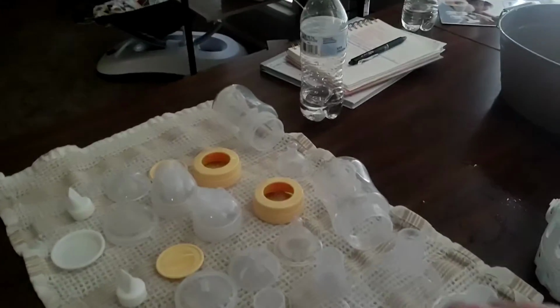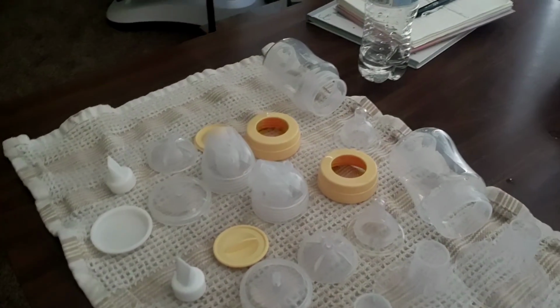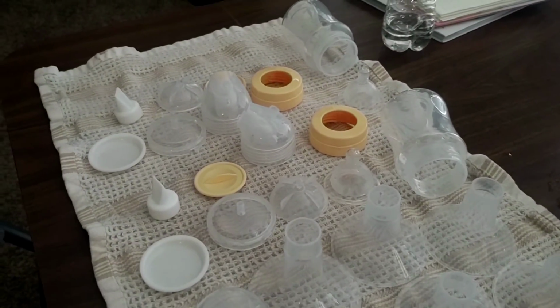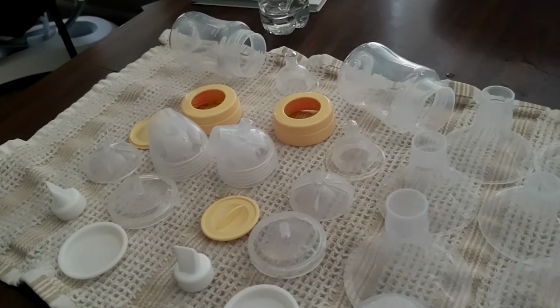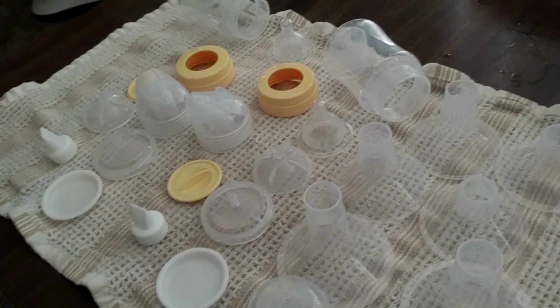More than likely, what I'll end up doing is after these have been sterilized, put them together as they need to be for pumping, so that when it's time for me to pump, I'm able to do it without having to put everything together. I did test it out a little bit, and it seems like it has good suction, so I think this is going to be a good pump for me. But yeah, just wanted to show you guys my breast pumping situation.